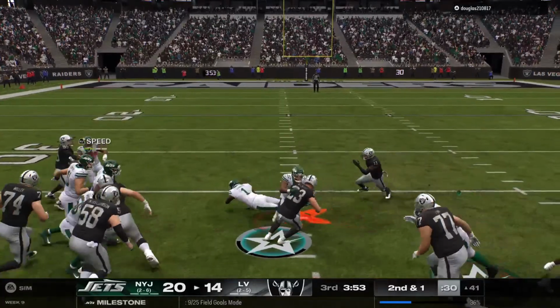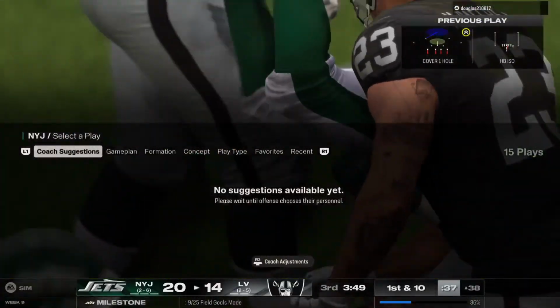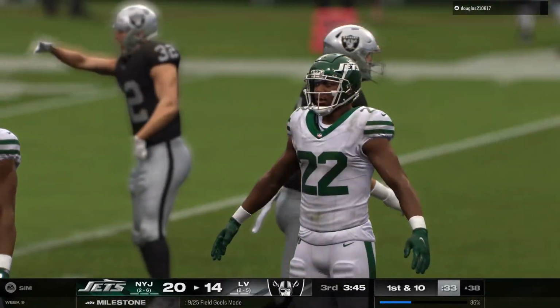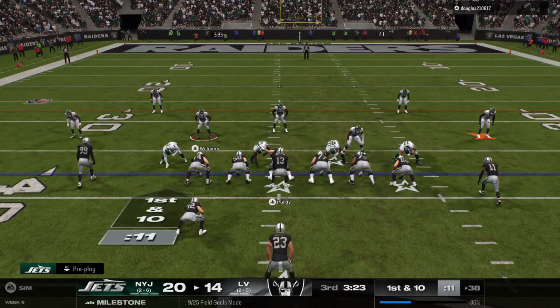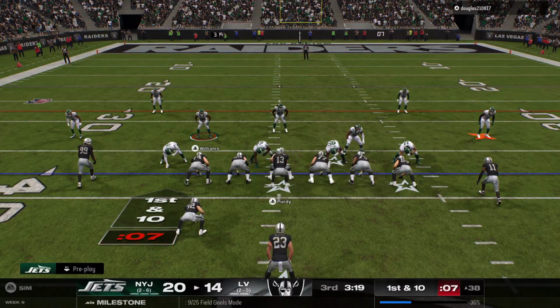Now a give, McCaffrey. And he works this to the 38 before going down. It's a gain of 4. And that's good for a Raiders first. I don't know about you, Kate, but he sure made getting that first down look really easy. A lot easier than it's supposed to be for that defense. And I think they'll hear about it when they get to the sidelines.